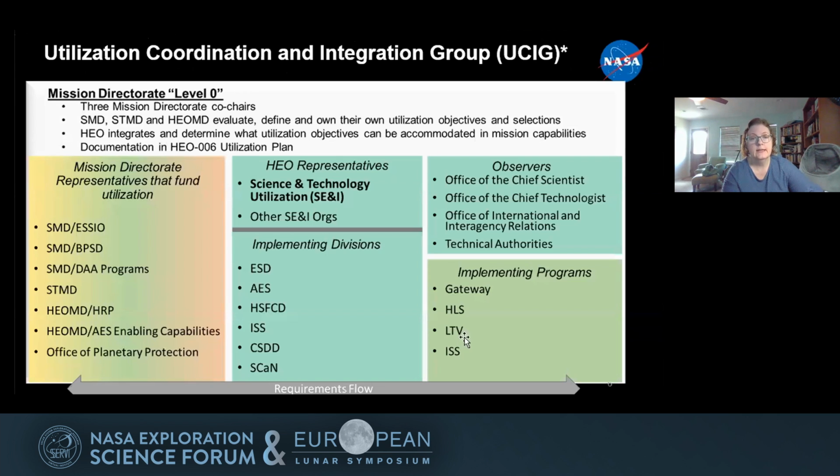One of the most important things we've done over the last 6 months is set up a working group that can help us bring the really large engineering organization that it takes in HEO to prepare to do these missions and to build the kind of hardware that we're talking about, and bring those programs together with our science and utilization colleagues, both in SMD, STMD, and even in HEO-MD, where we have things like the Human Research Program.